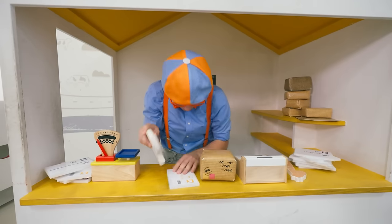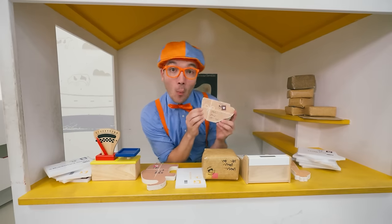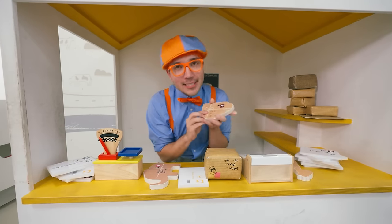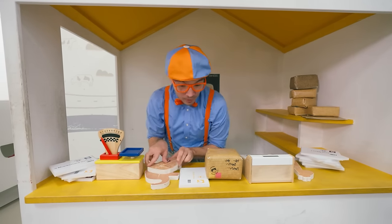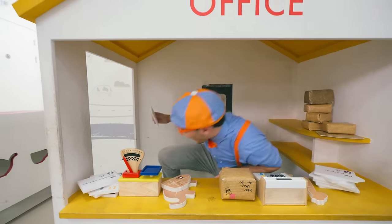Well, that's cool too. A teacup? Well, that's pretty yummy. Would you like some tea too? Blippi tea party! Woo! Just kidding. It's just a package shaped like a teacup. Well, I think we can find a place to deliver this letter. Yeah. Keep your eyes open.